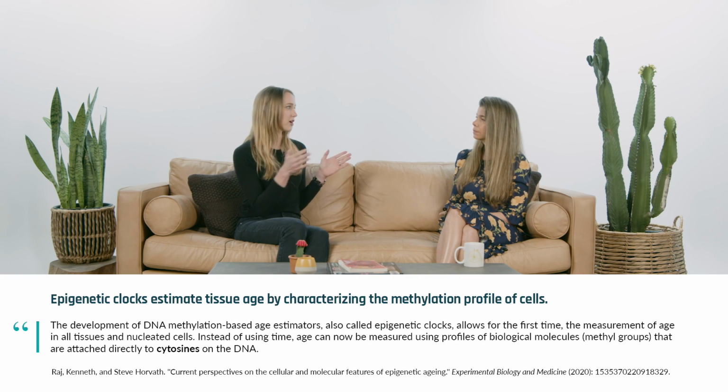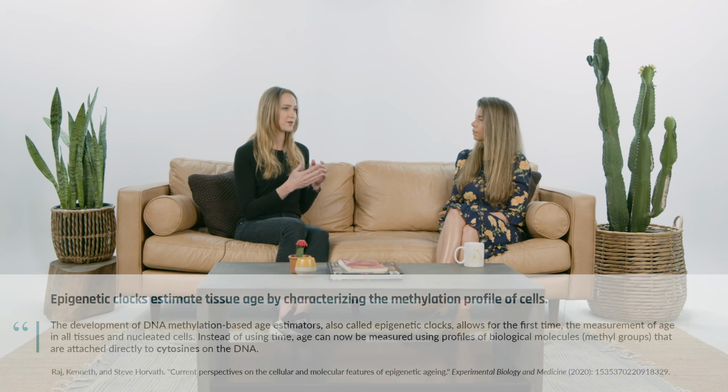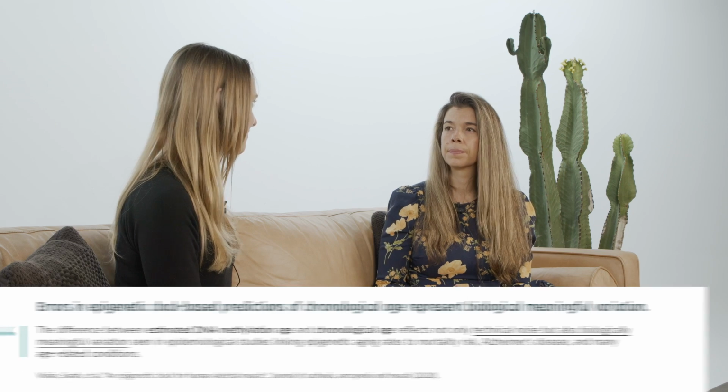So epigenetic clocks look across either hundreds or hundreds of thousands of these sites, and just say, does the pattern of whether you have methylation or not resemble someone of a given age typically? So we would say, oh, your pattern looks like someone who is 40 years old, even though maybe you're 50 years old chronologically. And what we find is that that kind of difference is biologically meaningful.